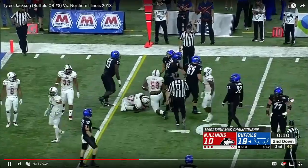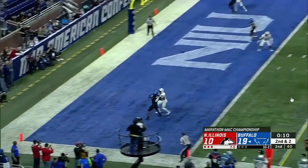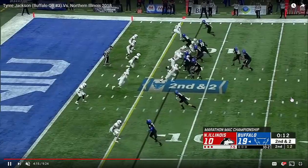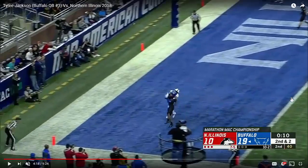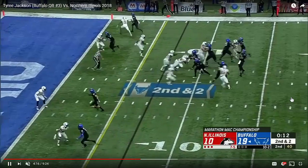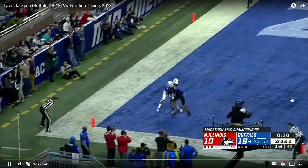He throws the ball pretty well to the flats and in the short range and the intermediate range of the field. So the accuracy is promising. It's just a matter of: does he process the game the way that you want him to? And can he make wiser decisions in pivotal scenarios where he has to use a little bit more wisdom and maturity?